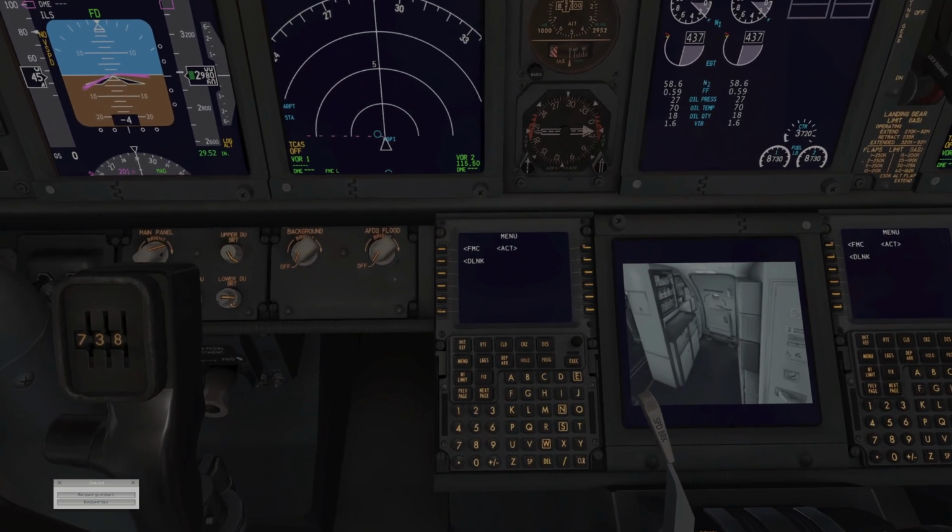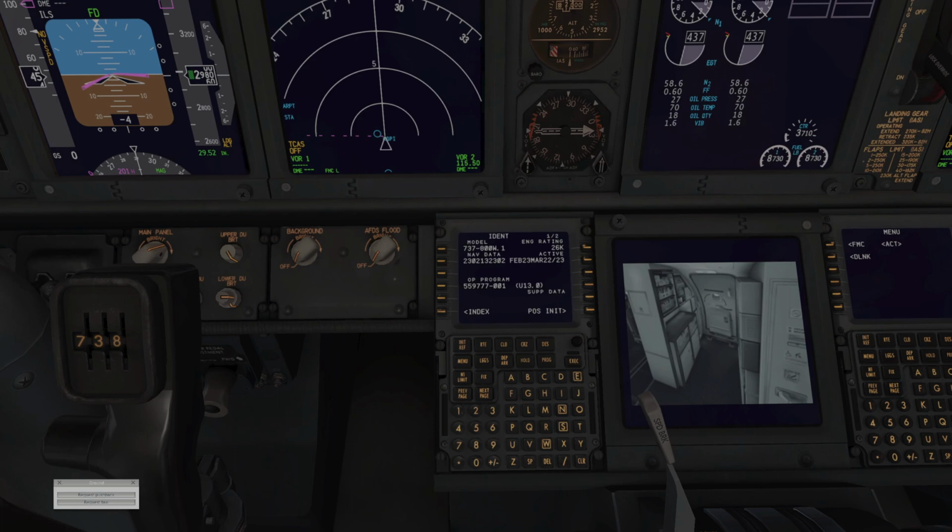Okay, let's go over to the CDU here. Okay, let's go into the FMC menu and position init. We are at KGPI. And that is also our origin. Destination is KMSO. And our flight number is Zibo 7378.